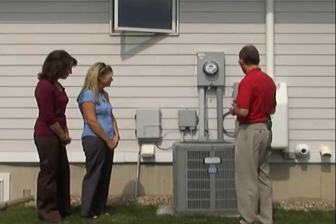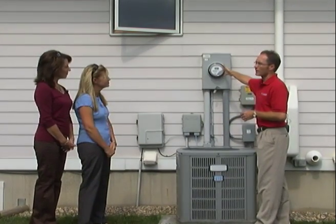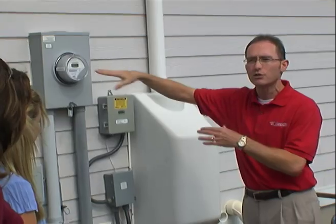Makes sense. Right. A couple other things real quick. The electrical meter, something you really don't have to do anything with, but it's nice to know what it is, where it's at, and there's only 2 ways electrical will come into a home.